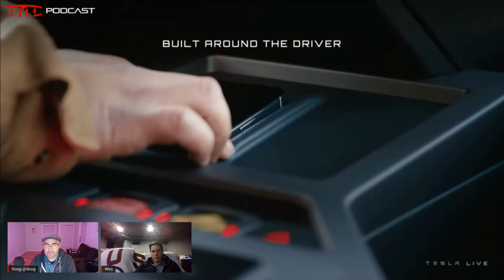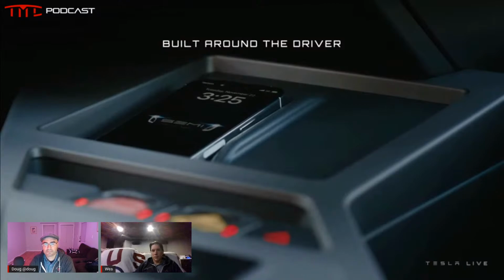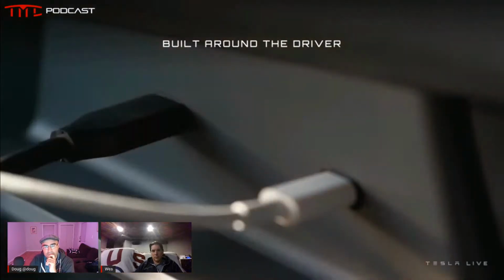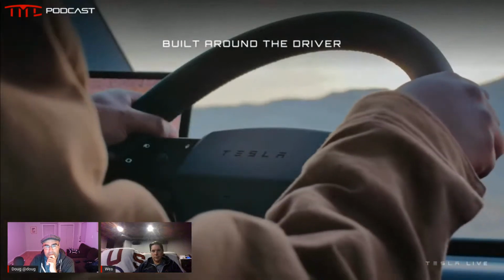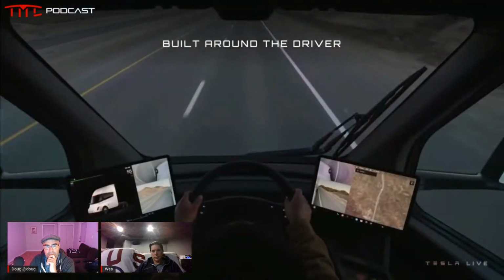It's really easy. And we put the seat in the center for max visibility, low floor. You can stand up in the cabin. Yeah, and that's actually a really big deal. I mean, you're a tall guy, Elon. You're able to stand up just fine.